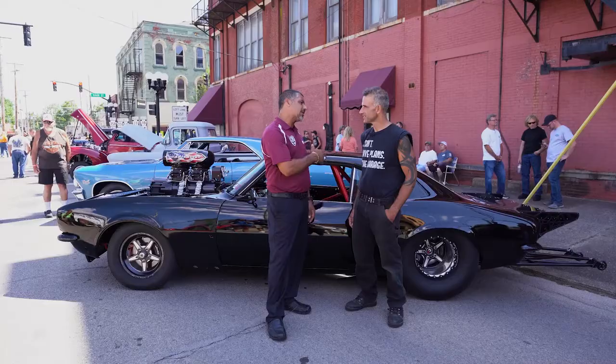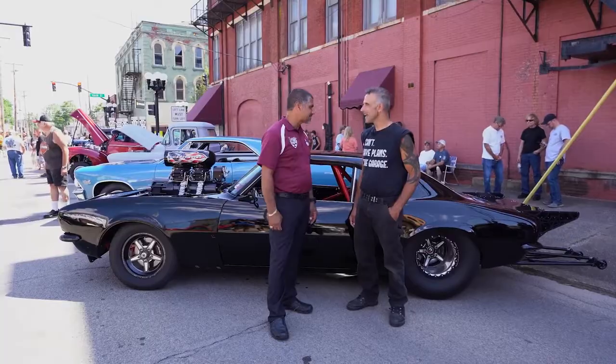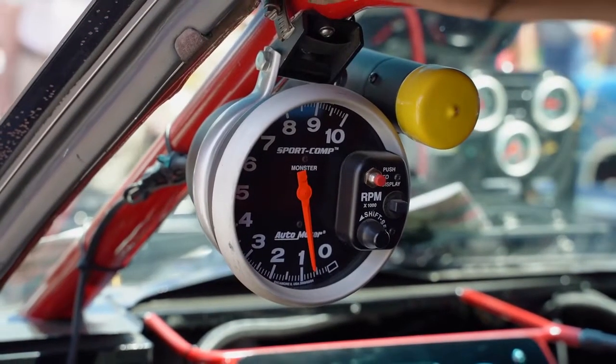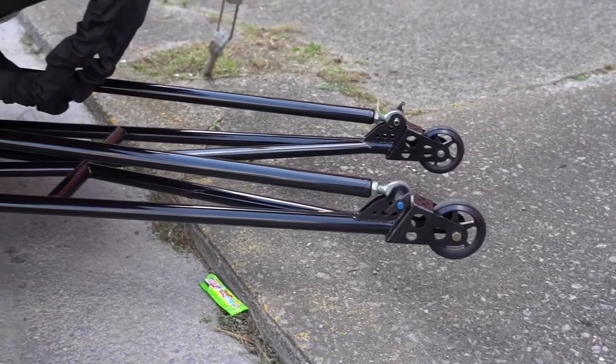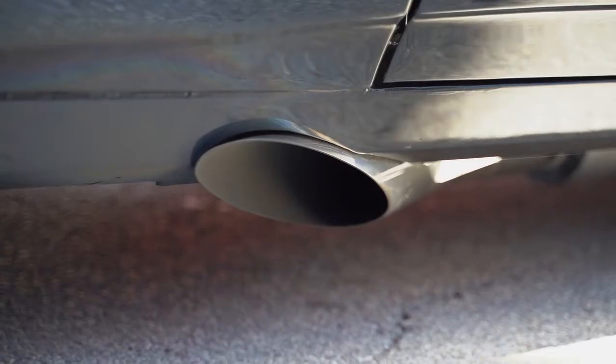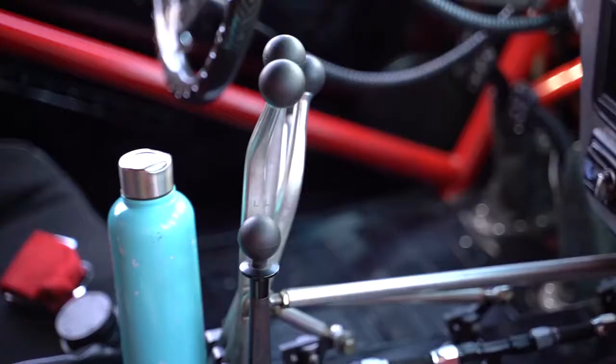1,200. So do you ever plan on dragging this, or did you ever drag it in the past? I have dragged it in the past when it was a stock body car, and I was 19 years old. But I have no immediate intentions of drag racing it. I wouldn't either. This is too beautiful. I'm having too much fun with it right now. I can go anywhere I want. Thank you so much. Yeah, thank you. Check out your Camaro. I appreciate it. Thanks, man.